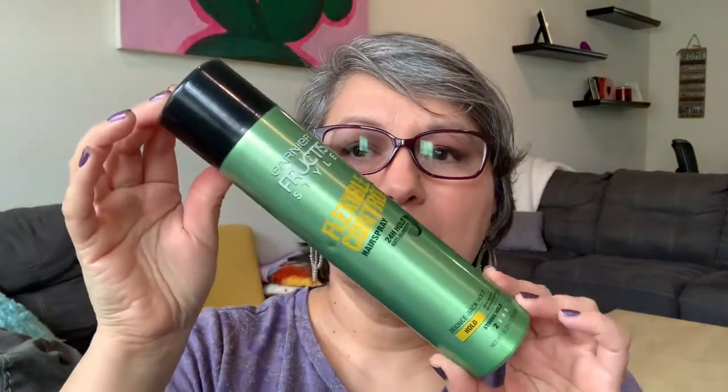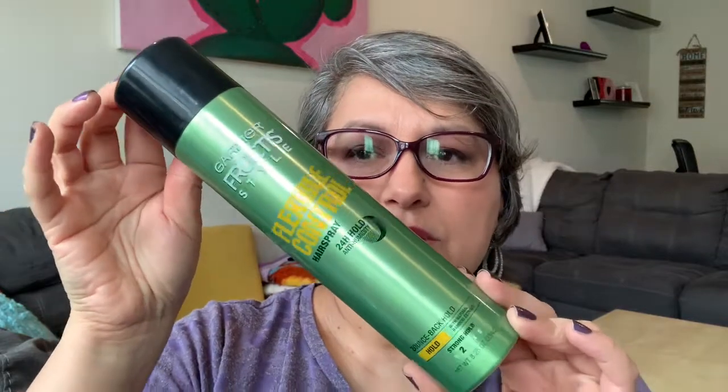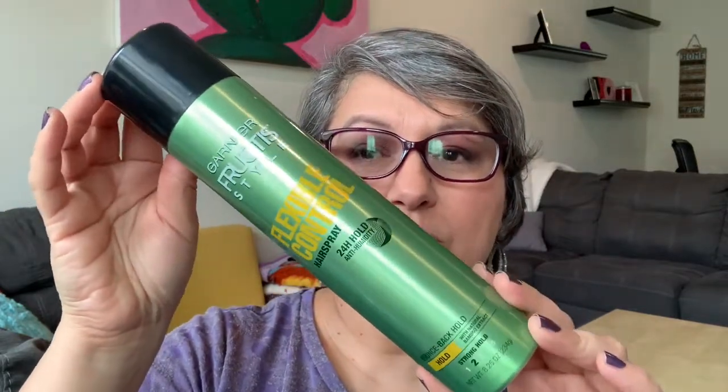All right, now for my fail, and I hate to end in a fail, but this is my fail. The Garnier Fructis Style Flexible Control Hairspray 24-Hold Anti-Humidity in number 2. So historically, I've always used a Paul Mitchell one that I love. But then we bought a home, so our budget has been super tight, and I thought, this is ridiculous. I need to find a drugstore hairspray.